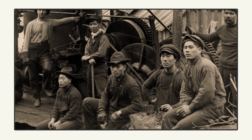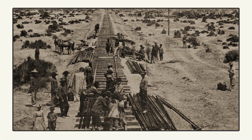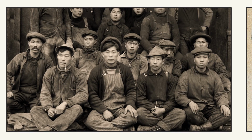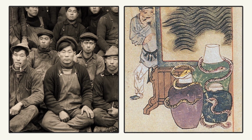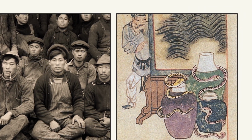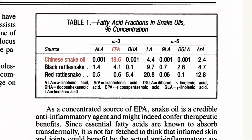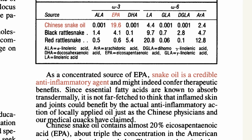But there were also some remedies that may have actually worked. A great example came from Chinese railroad workers from the mid to late 1800s. They brought with them many traditions, including a medicine made from the fat of the Chinese water snake. It was marketed for its anti-inflammatory properties, especially on joint pain. While this may sound a bit dodgy, water snake was high in the omega-3 EPA, which could realistically reduce inflammation.